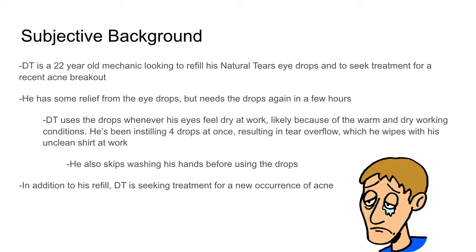DT does find some relief from the eye drops immediately following the therapy. However, he finds that he needs to re-administer them every few hours. DT states that he uses the eye drops whenever his eyes feel dry at work, likely due to the hot and dry conditions at the car shop.